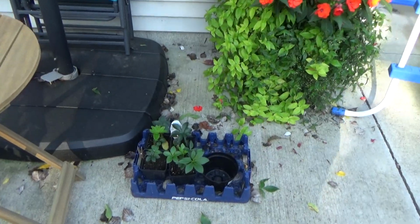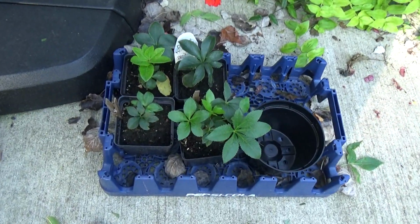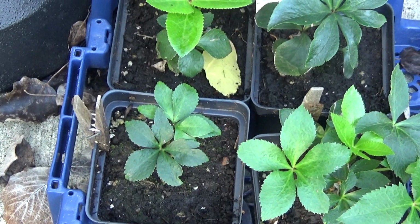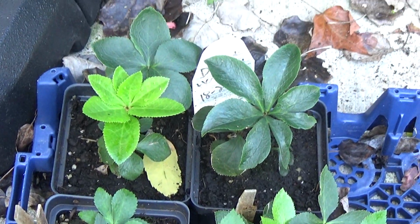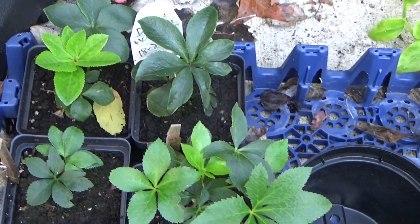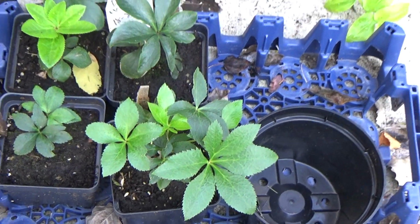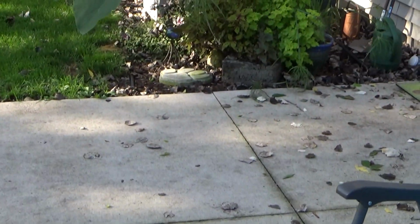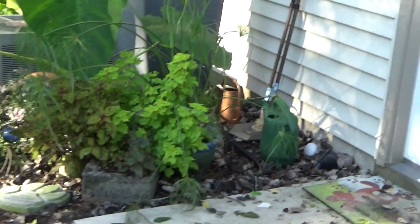My hellebores, look at this, how good they're doing. This one here was really tiny, so I'm okay with that, the fact that it even lived, but it's still getting new growth. And this one looks the best. So I can't wait to get those planted. Not sure where yet. Thinking maybe in the new hosta bed.